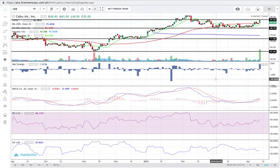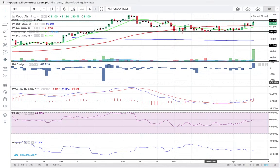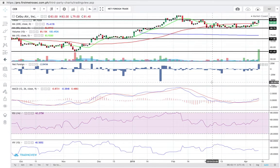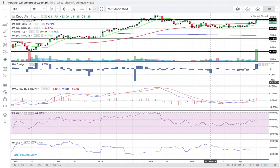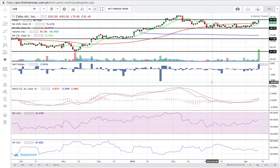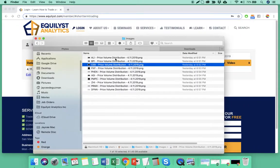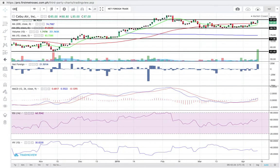So the decision, should you decide to top up or enter a new position, is backed by data. Make sure that you buy within the most voluminous and most traded range and not at any price. So overall sentiment remains bullish on Cebu Pacific. I suggest that you maybe lock in some profits for one tranche near 88 pesos. Near 88 pesos. Moving on to PXP.